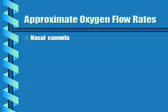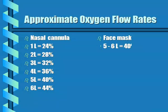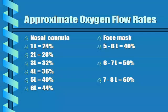Approximate oxygen flows by nasal cannula: 1 liter is 24%. Room air is 21%. So from room air, you start O2 at 1 liter, you add 3, you get 24. Thereafter, you add 4% for each liter of oxygen flow. So 2 liters is 28, 3 liters 32, 4 liters 36, 5 liters 40, 6 liters 44%. If you need to do more than that, you go to a face mask. With a face mask, 5 to 6 liters is 40%, 6 to 7 liters is 50%, 7 to 8 liters is 60%.